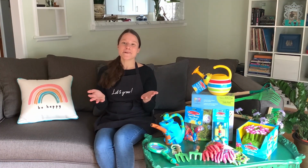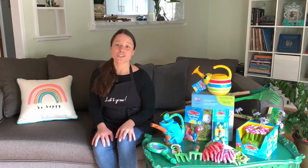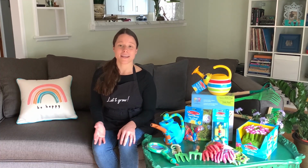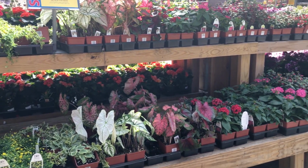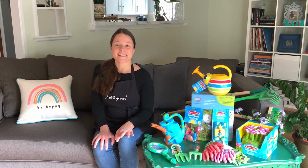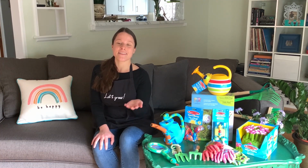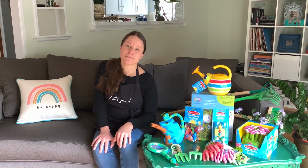And finally, tip number 5, for the best inspiration of all, taking a trip to English Gardens is an excellent way for kids to explore and learn about new plants and flowers. There is so much to see, and our English Gardens experts are there to answer any questions. Stop in today to get started on all of your gardening projects and encourage your kids to join in on the fun too.